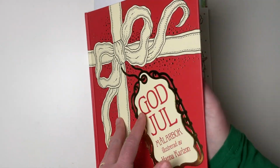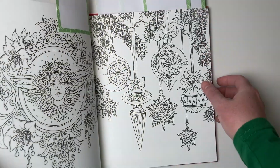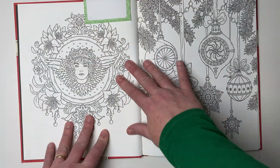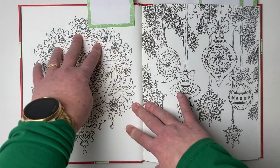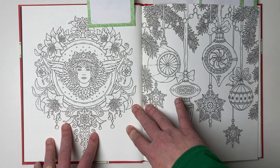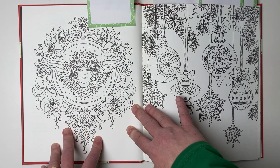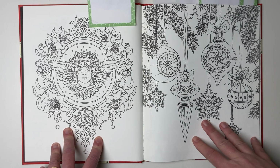So let's look at what I have labeled with Post-its. I marked this one, which I really like. It's quite small and like a closed ornament, so it doesn't need a lot of background, which could be nice for a bit of quicker coloring.